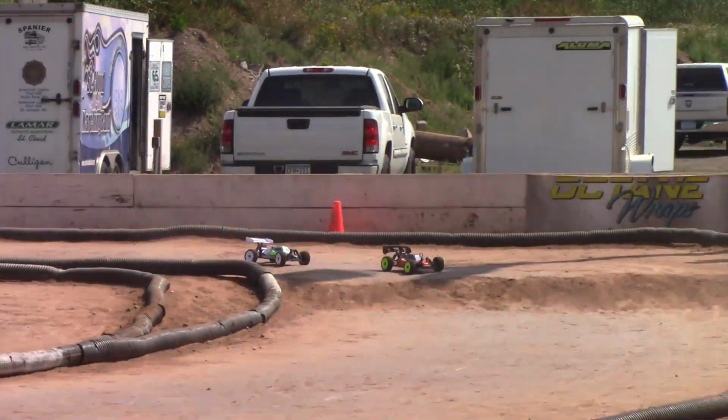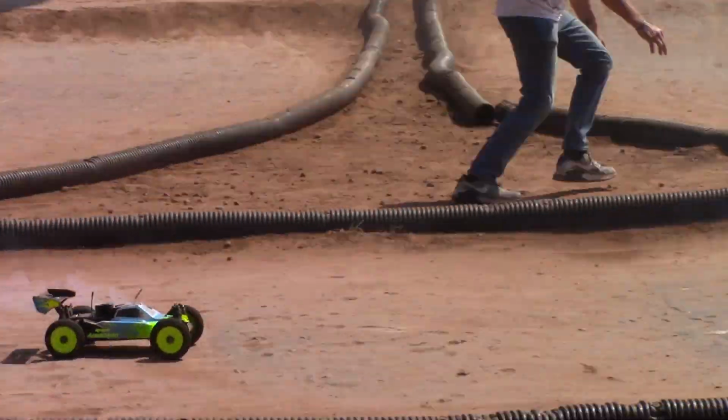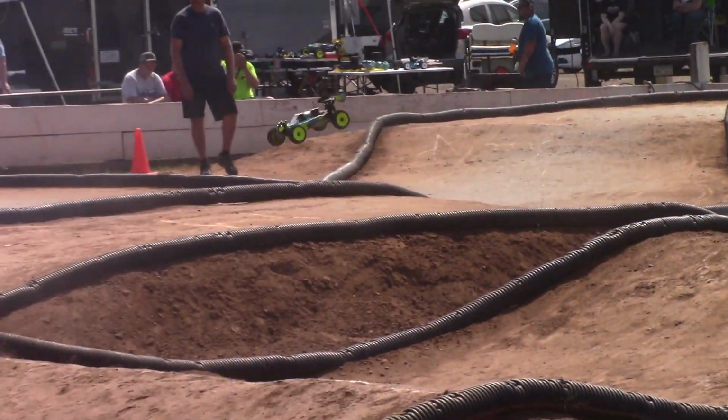Clayton needs to check up to make a pass on a car being lapped, and it throws off his rhythm. He touches the tube, which bounces him sideways in the race line. A quick marshal, and they are back underway.